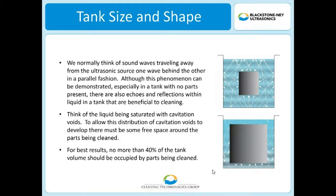Now, this is an important point. Most ultrasonic tank testing is done without any parts in the tank. However, when you put parts in, everything changes. What you want is for the liquid to be saturated with cavitation voids. To allow this distribution of cavitation voids, there must be some free space around the parts being cleaned.